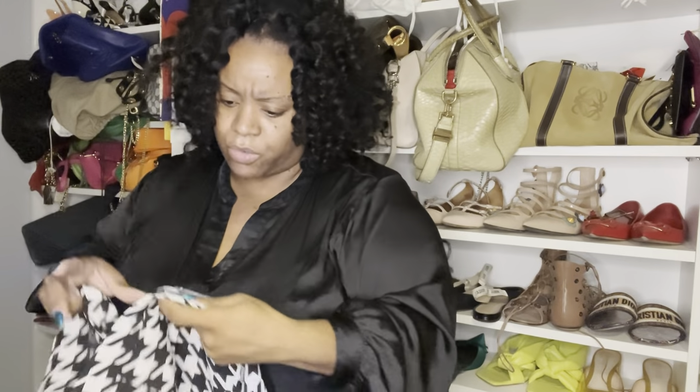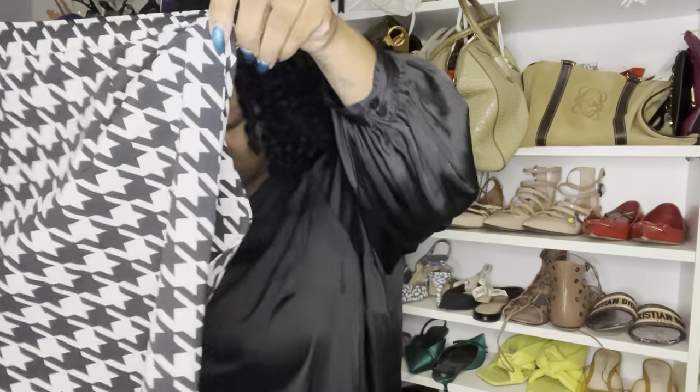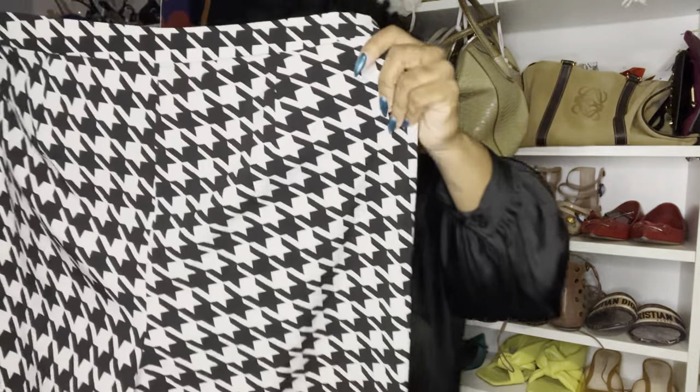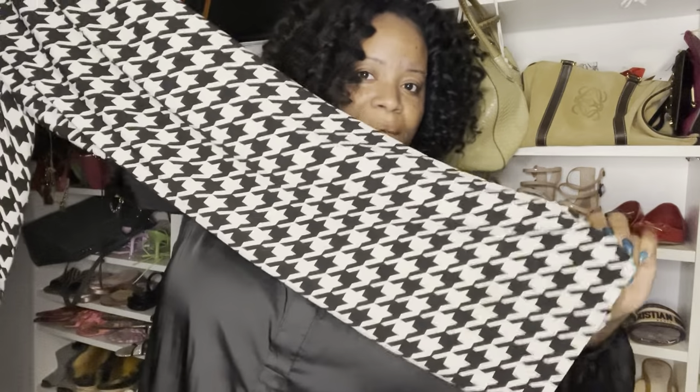We have a pair of Ashley Stewart pants. These are a size 14, 16. These are not so much like a palazzo, but they are a wide leg 14, 16 black and white houndstooth. They're thin. They are not an actual wool houndstooth, but there we go. And of course it has pockets. Ashley Stewart, size 14, straight leg pant. I love everything in this haul.